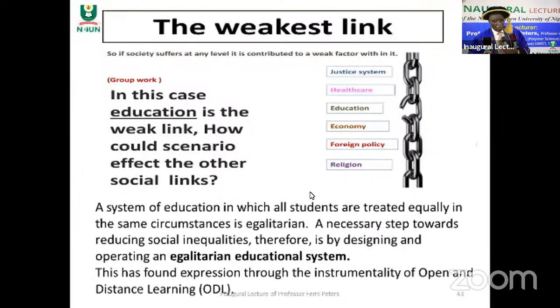So we have a system in the country of justice system, healthcare, education, economy, foreign policy, and religion. And it so happens that the chain is breaking where we have the education icon. In this case, education is the weak link. How will this scenario affect the other social links? A system of education in which all students are treated equally in the same circumstances is egalitarian. A necessary step towards reducing social inequalities, therefore, is designing and operating an egalitarian educational system. This, Mr.